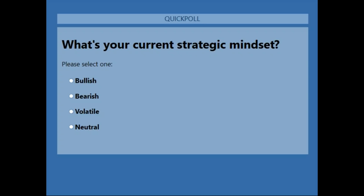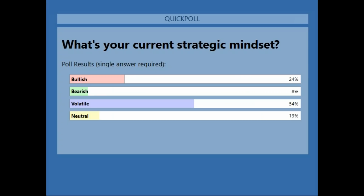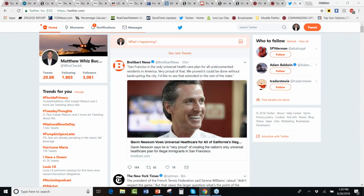It costs money. Okay, so let me close this one, and let's see what you all have to say. Share. There we go. All right, so 54 are volatile, 24 are bullish, only 8 are bearish, and 13 are neutral. Here's what's cool is the immediate answer is what? Yes, you're all right. But we're going to talk, let me hide this and go, we're going to get tactical here.